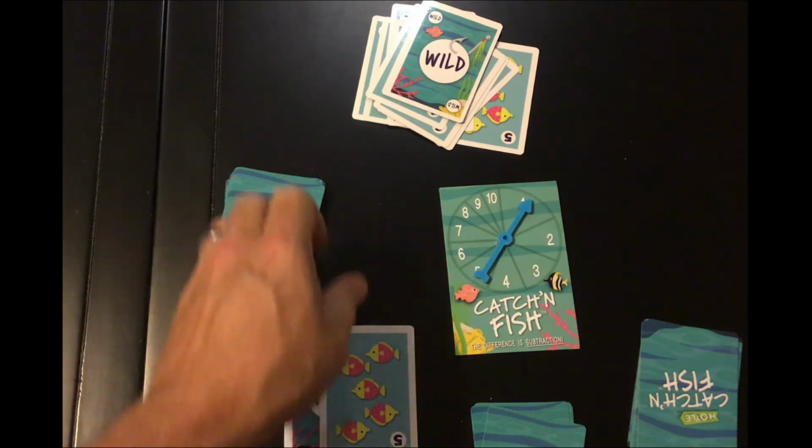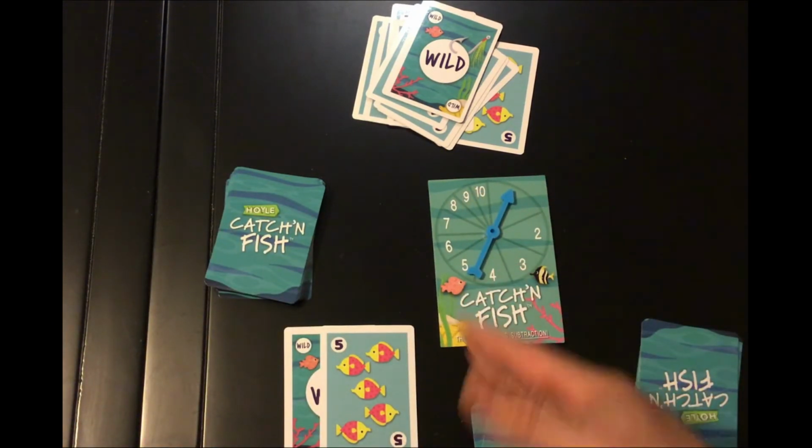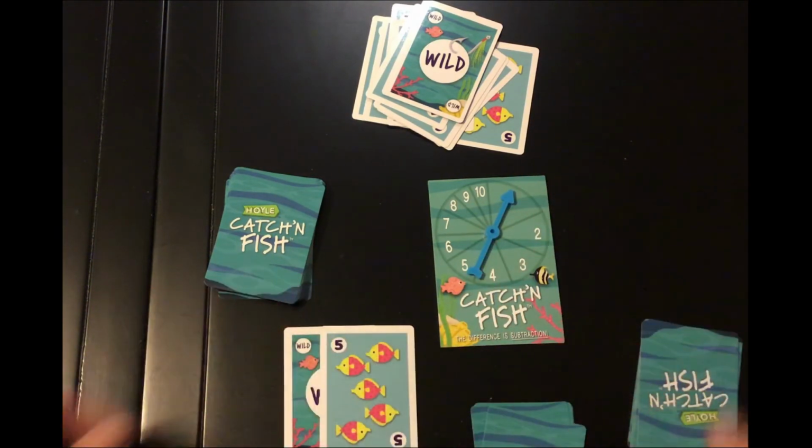So now you can do your subtraction facts. So now you're trying to subtract to get to a 1. All right, and that's going to be it. And that's how you play Catch and Fish.